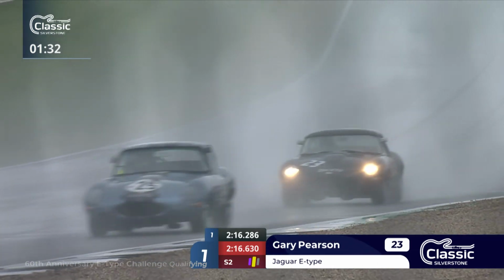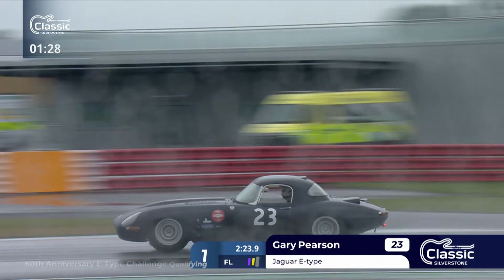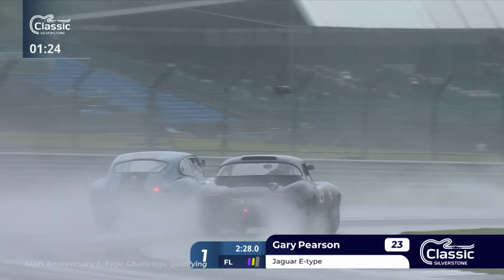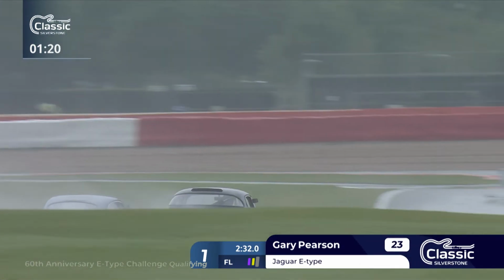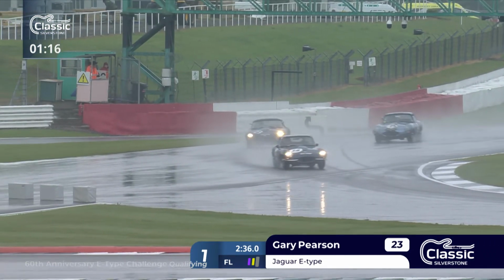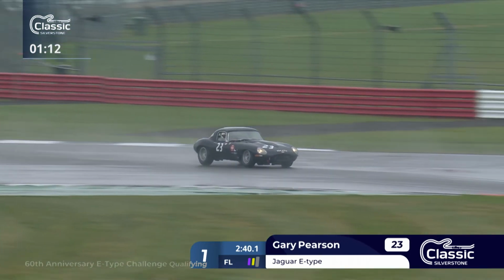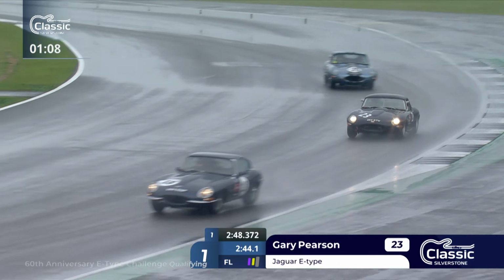He's got a bit of traffic here though, hasn't he? Yeah. This is not ideal, because in fact his middle sector has not ended up quite as quick as he'd done before. I don't know if he's going to be able to further improve this lap. He's coming down now through the Vale and into Club Corner, the not quite so tight Club Corner for this meeting, and through the right-handed element of Club and then over the line.